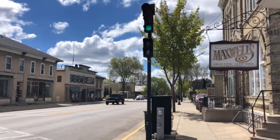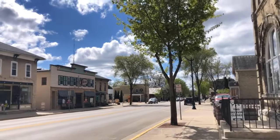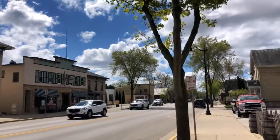Then in 1843, a grist mill was built. We'll pass the site of that a little further along. And then that was replaced in 1855.